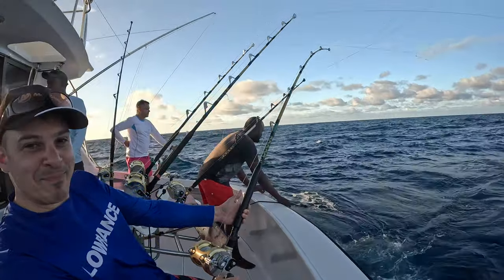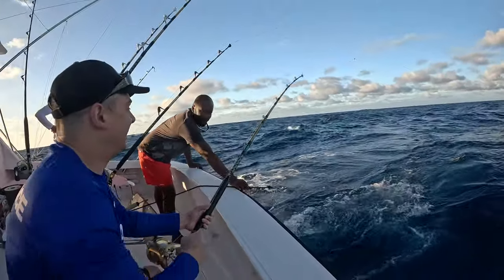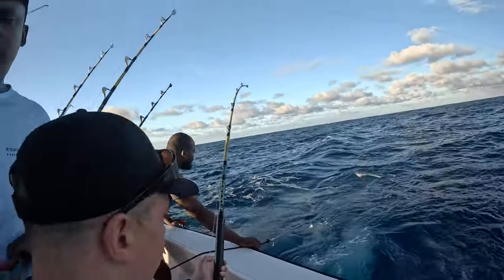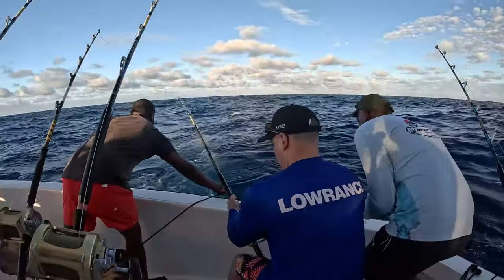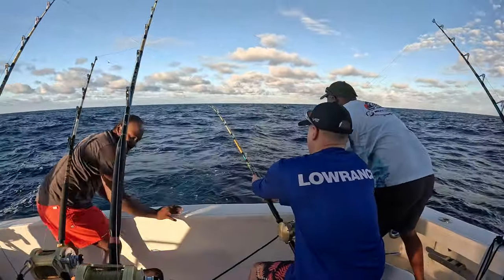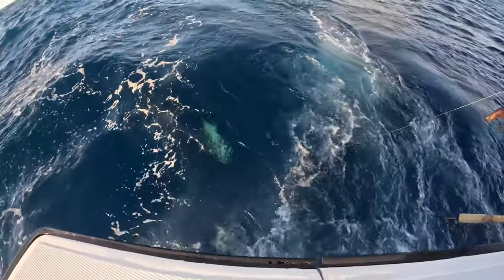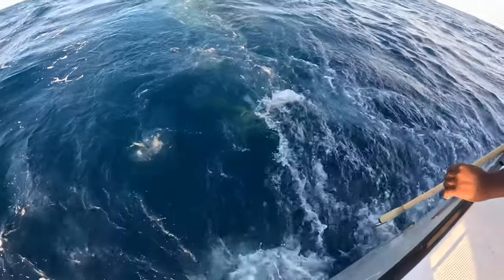Woohoo! Look at that bend. That's a big one, huh? Yeah, it's very nice.